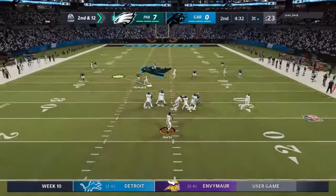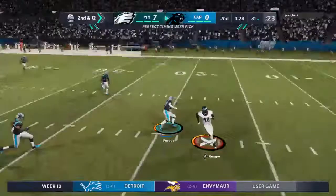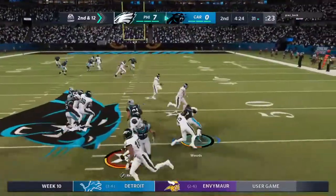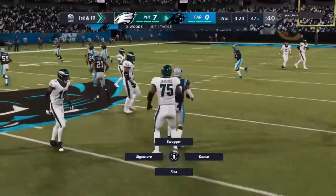Play action. Here's Hurts. He'll fire it deep for Rager. He rifles one that's intercepted. Xavier Woods with a pick. And he'll take this back all the way up past the 45-yard line.